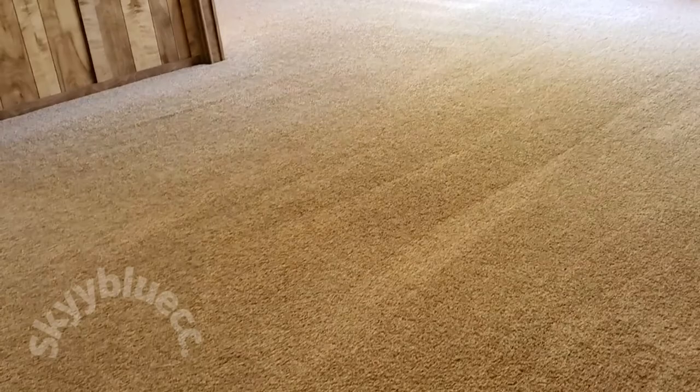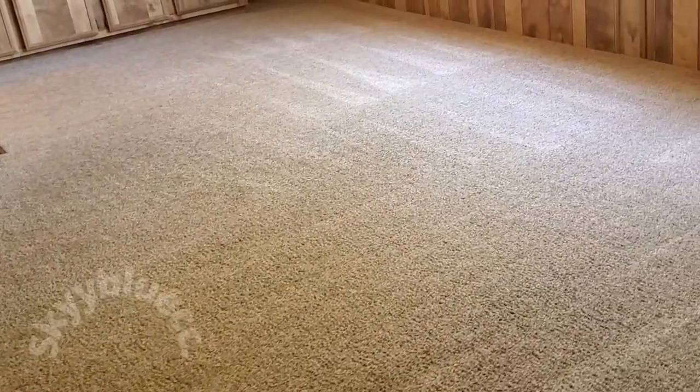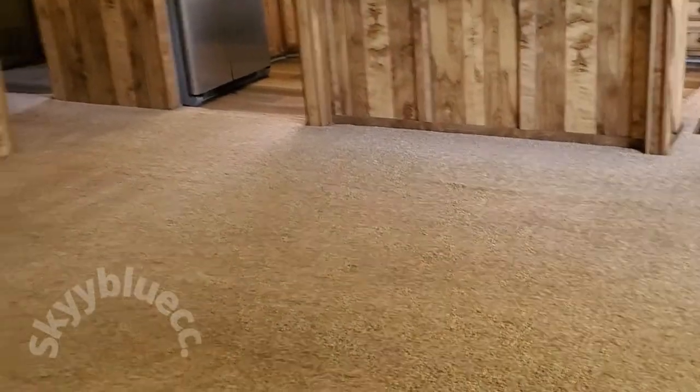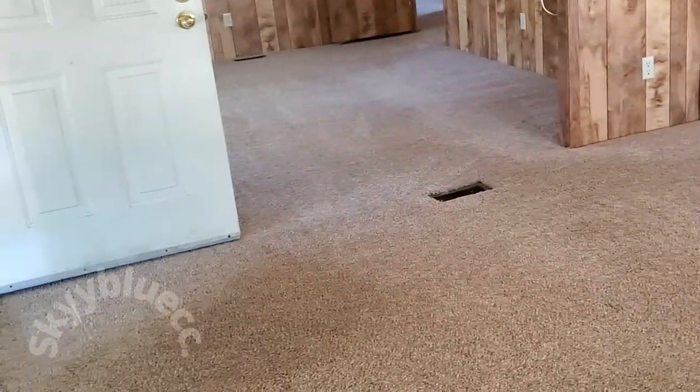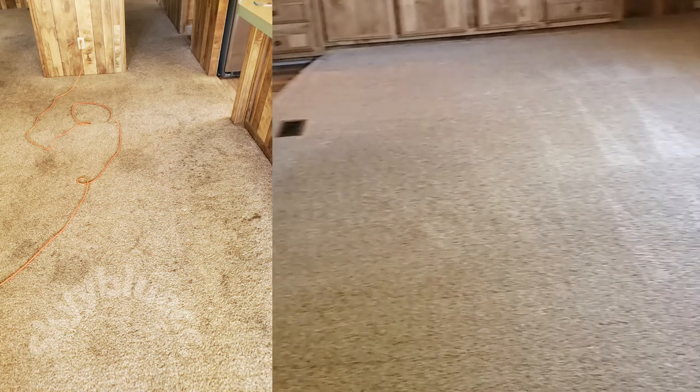All right, anyways. So the carpet turned out pretty good. There was a lot of stains, spots, spills, pet issues, a lot of soil, a lot of stuff. So the carpet has turned out pretty nice. I don't want to step on it, but I gotta record this. Everything is pretty good. All those stains are gone, especially in the traffic, the entrance, all the way to the transition with the kitchen. Everything is good.